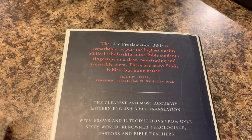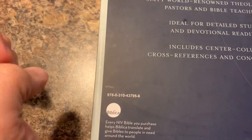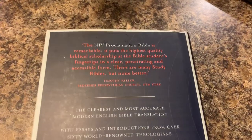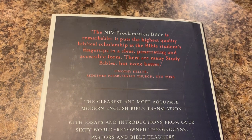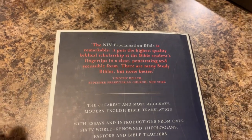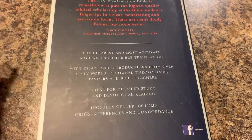and on ChristianBook.com right now, it's going for, here's a more clear shot of the ISBN, it's going for $6.49 right now. Yeah, you heard me correctly, $6.49. Tells you a little bit about it there. Timothy Keller, Redeemer Presbyterian Church in New York, his appraisal: cleanest and most accurate modern English Bible translation, talking about NIV.